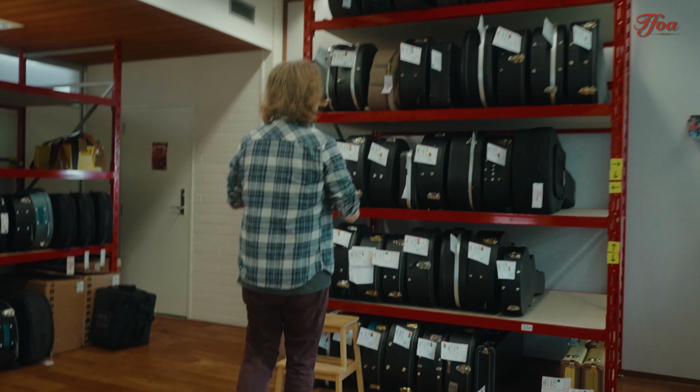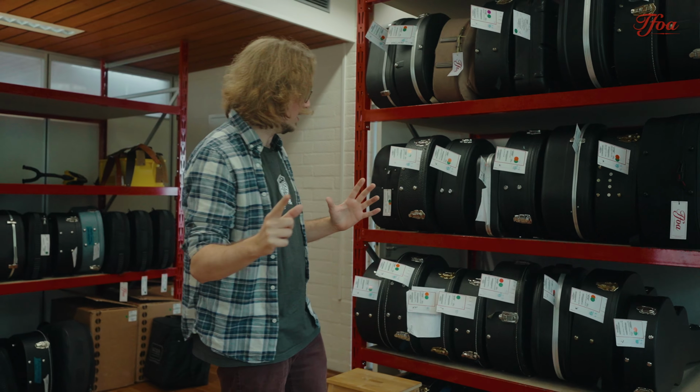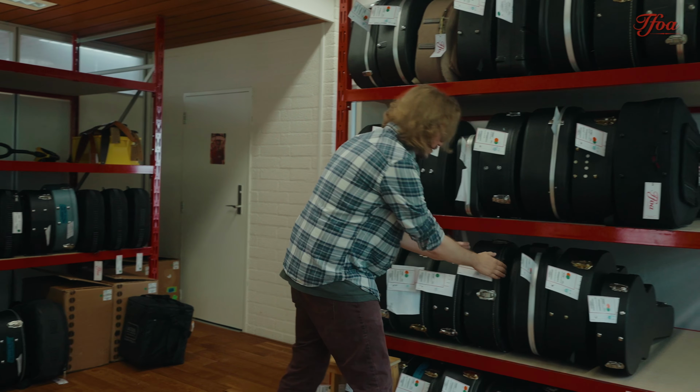We're gonna do the same. I'm gonna run around the store and choose two guitars. Milo's gonna do the same, and we're gonna see which is your favorite again. So all of these cases have beautiful guitars, but they're not on the website yet. I've seen something. I think I'm gonna start here.